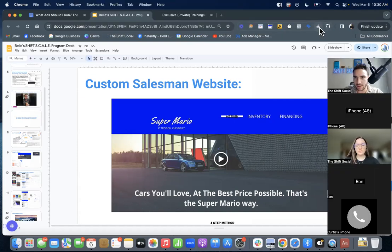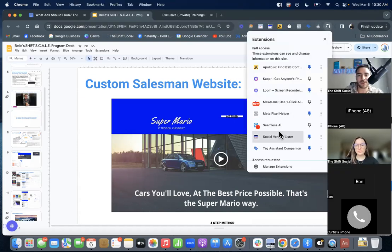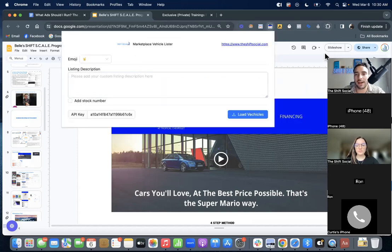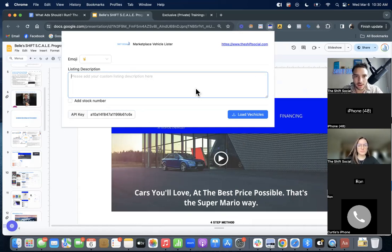I'm going to click on this tool. So this is the marketplace posting tool. I'm going to pull up this link right here. Okay, this is a Google Chrome extension, and I've got this API key. And then what I can do is set a custom listing description. Like, I've got one of the websites here that I'm running, and so I would just say, view all my available inventory.